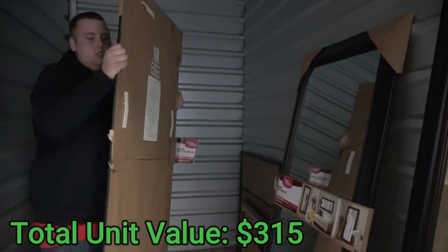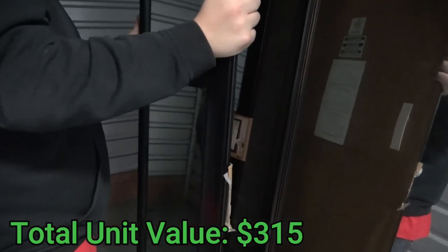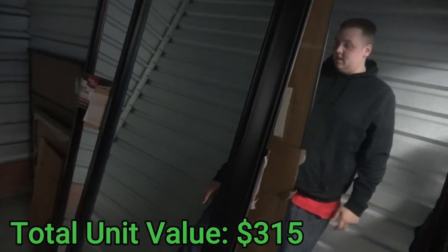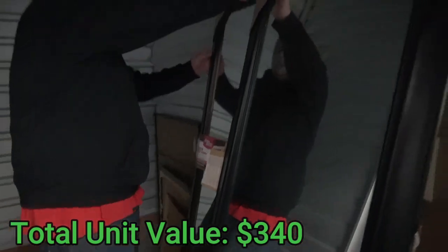Yeah. And I'm going to assume the third one here is the same thing. That one's new, too. No, the tag's not on the front for some reason. But realistically, how can a mirror be used? You don't touch it. It's just dusty. Is there a price tag on the new one? Let's see. That's a good question.